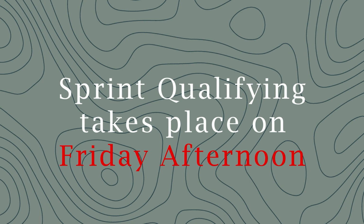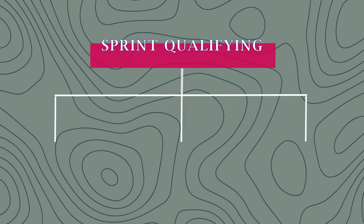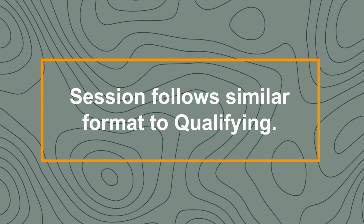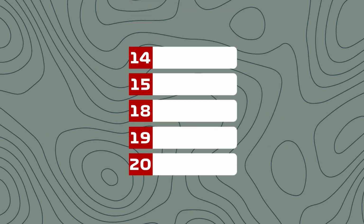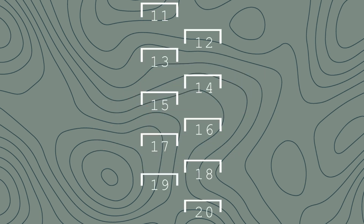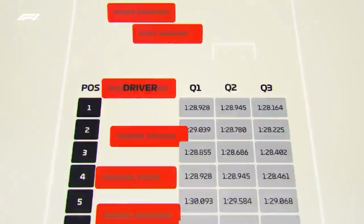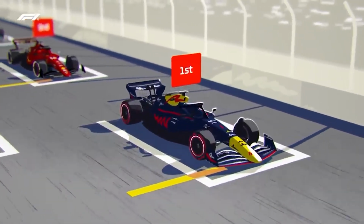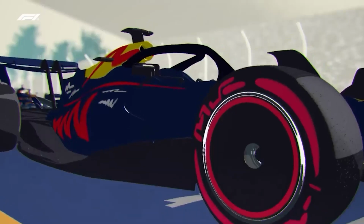Sprint qualifying takes place on Friday afternoon, split into 3 stages, SQ1, SQ2, and SQ3. Lasting 12 minutes, 10 minutes, and just 8 minutes, respectively, the session follows a similar format to qualifying. The 5 slowest drivers are eliminated after SQ1 before 5 more drop out from SQ2, thereby setting the grid positions from 20th up to 11th in the sprint. The 10 remaining drivers head into SQ3 to determine the top 10 grid slots, with the fastest drivers starting from the front of the pack in Saturday's sprint race.